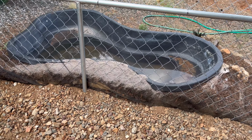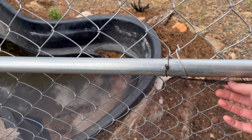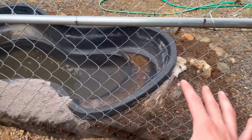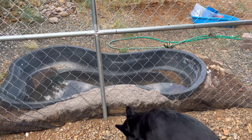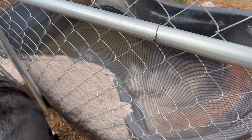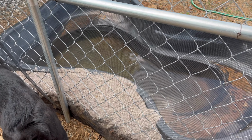Okay, so I totally meant to record all this, but for some reason, I didn't get any footage, right? I put the window screen all along the bottom layer of this fence so that my dogs can't get to the turtles and mess with them, and the turtles can't mess with the dogs. So we'll see how that goes. I'm sure it won't last too long. It's only window screen, right? But we'll see if it holds up for a while, because it was pretty cheap and it works.